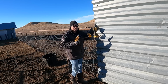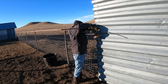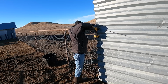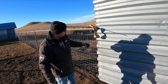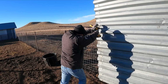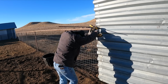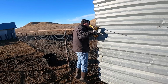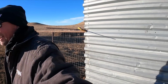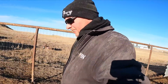Rather than sit here and smoke through this bit, I'm actually going to clamp this so that it's tight where it needs to be up against the fence. Now this should be a lot easier. Oh, we're coming through the other side. Let's sneak around, and we'll just finish punching this out on the other side. And at least we can get one bolt in.